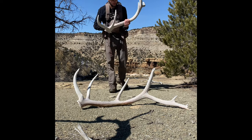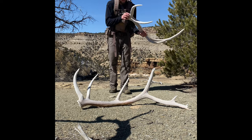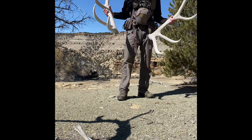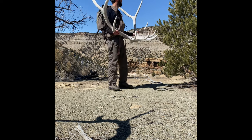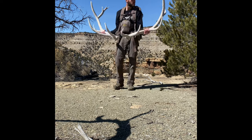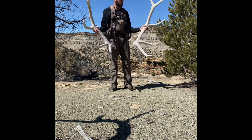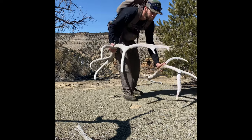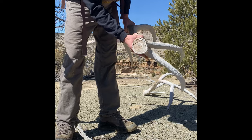Good mass, just old. Wish I'd have found these four or five years ago. Stud bull for the unit. Had some cool stuff going on in his back end here. Just old, giant front. This big, pretty good burr on him.